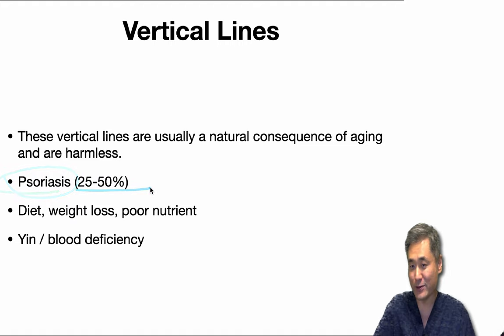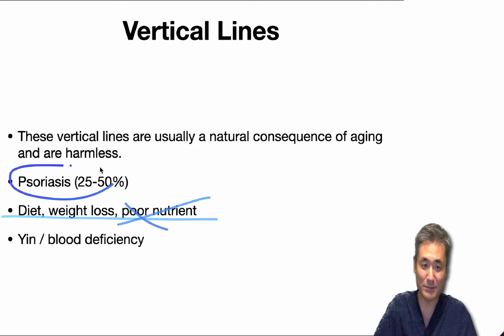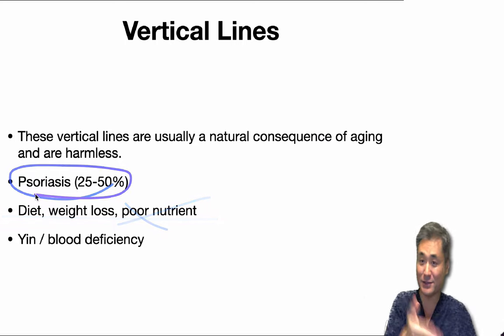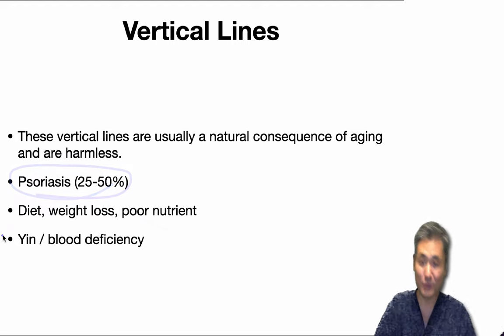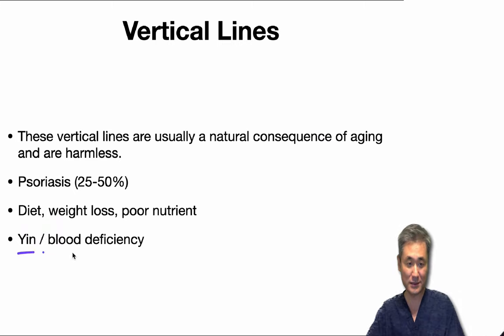One-fourth of them, and half of them have this kind of vertical lines. Psoriasis patients have these vertical lines, one-fourth to half. You don't have to remember these numbers, but please remember psoriasis and ask the patient if they have psoriasis or other skin lesions, skin problems. They may not have noticed it, and some of the patients are not that well educated. So, in blood deficiency.